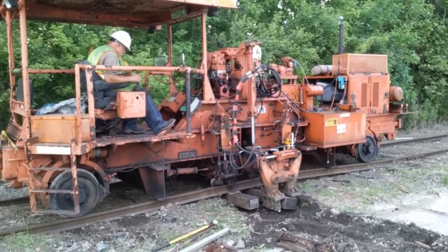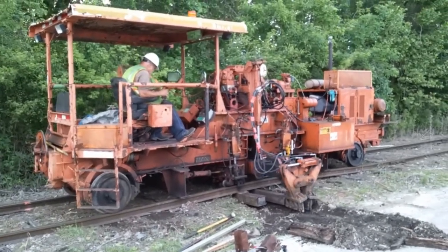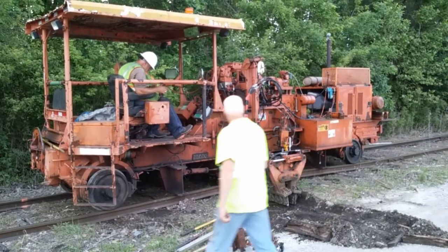Due to the recent devastating floods, a major track improvement program has gotten underway. Track maintenance equipment, like this tie inserter, has been purchased or donated to the railroad and is being put to good use.